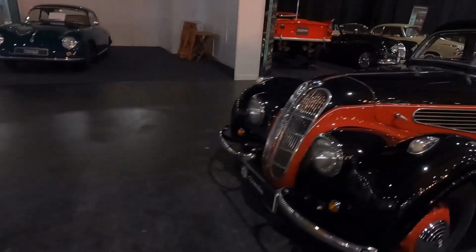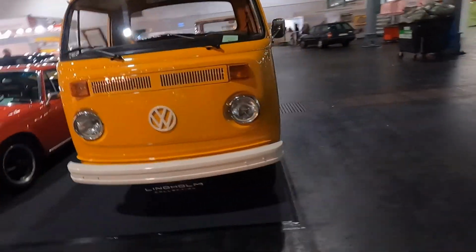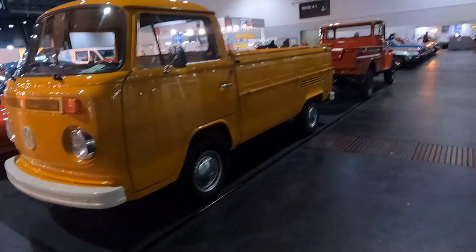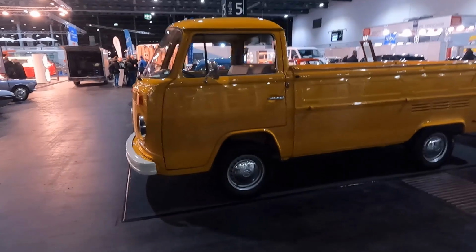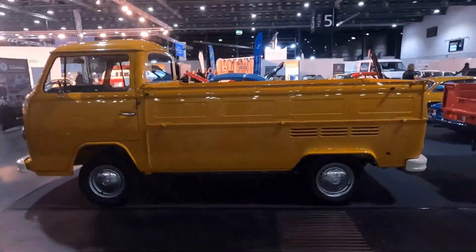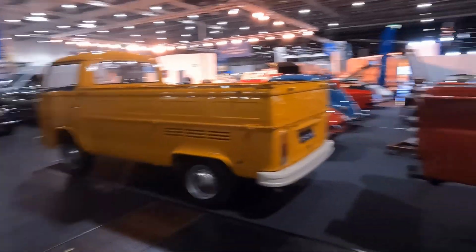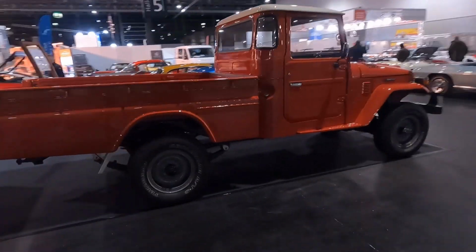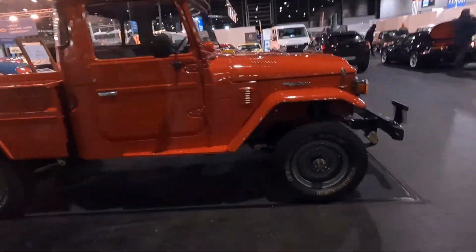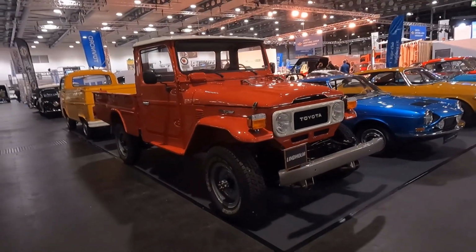And then we have a super rare Volkswagen T2 Transporter, the pickup version. And hell, these are rare because no one cared about these cars back in the day, so they all rusted away. And almost the same happened with the good old Land Cruiser. But the thing is, you can't really destroy a Land Cruiser, can you?